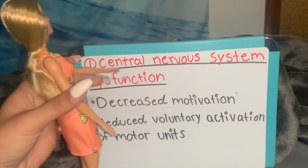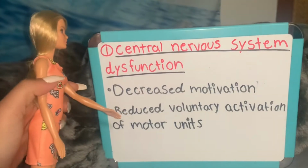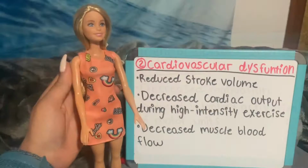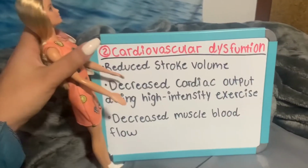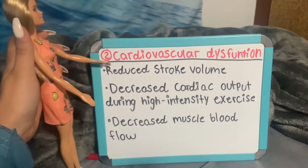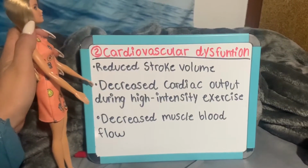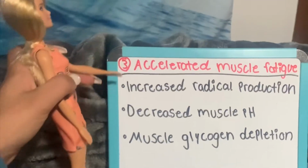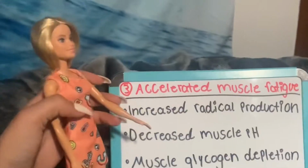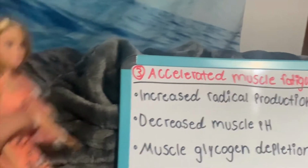When exercising in the heat, you need to know about central nervous system dysfunction. So it's a decreased motivation and reduced voluntary activation of motor units. And then there's cardiovascular dysfunction: a reduced stroke volume, decreased cardiac output during high intensity exercise, and decreased muscle blood flow. Lastly, there's accelerated muscle fatigue: increased radical production, decreased muscle pH, and muscle glycogen depletion.